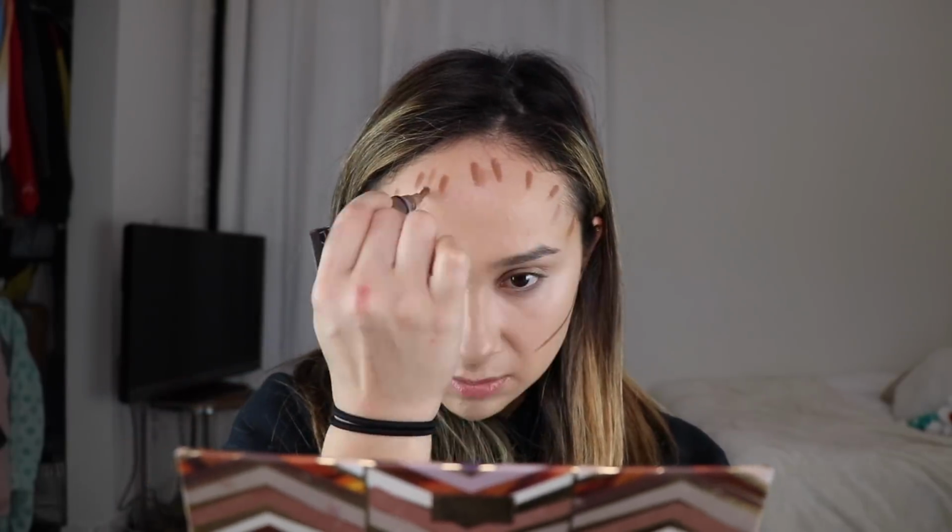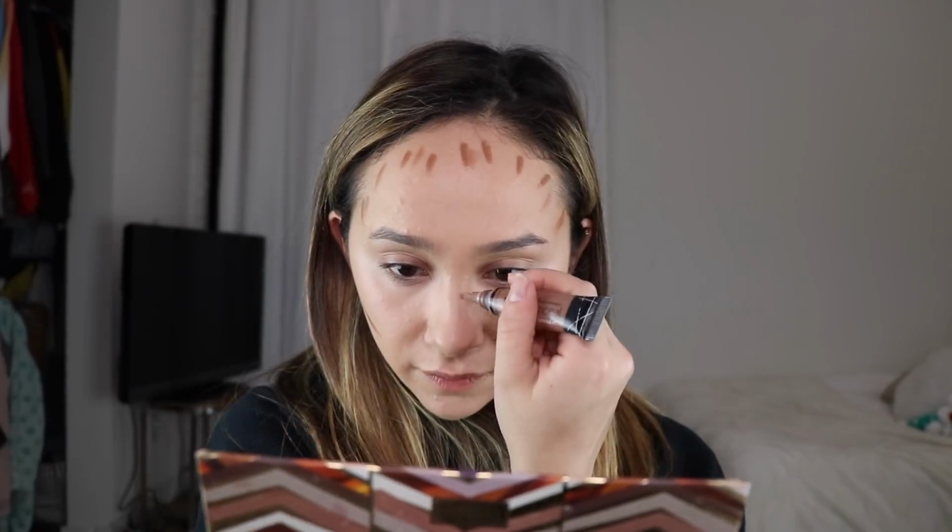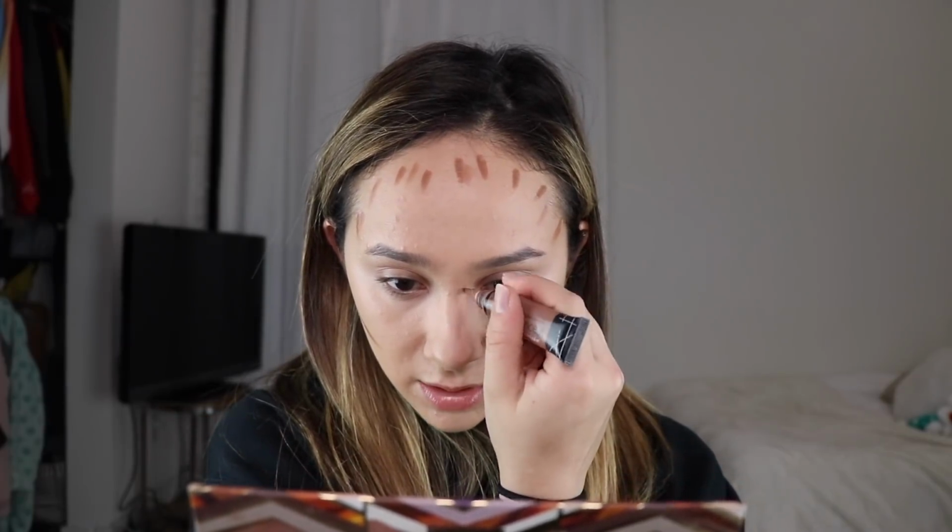There we go. So now what I like to do is take my LA Girl Pro Concealer, High Definition Concealer in the color Toast, and I squeeze some of it on the back of my hand just so I'm not putting too much on my face. So now I like to contour, I cream contour and powder. So I cream contour here, like so. Then I do my forehead to make it look a little smaller, because your girl's got a big forehead. Contour my nose.